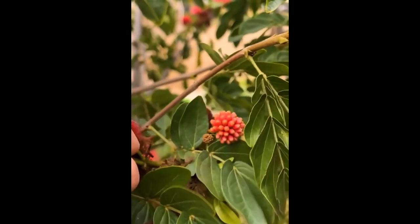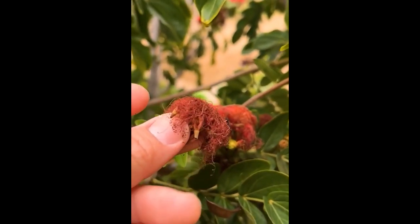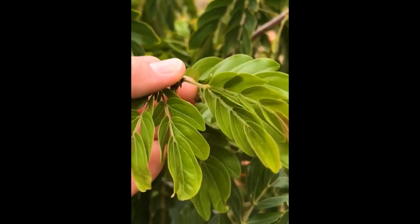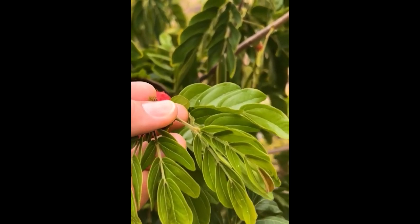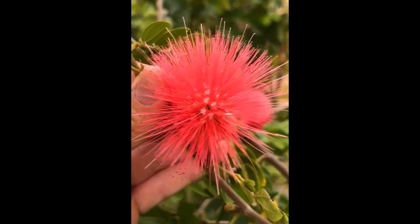Really beautiful. Then after they've bloomed, after they've been spent, they'll leave behind this kind of a hairy, puffy ball. The foliage is really beautiful as well, as you can see. The flowers don't really smell, in my opinion. They don't really have much of a scent, but that's okay.